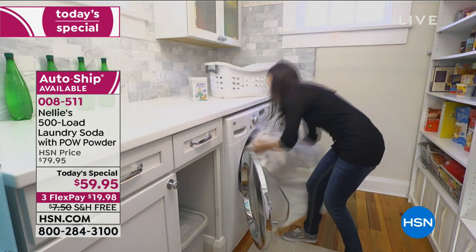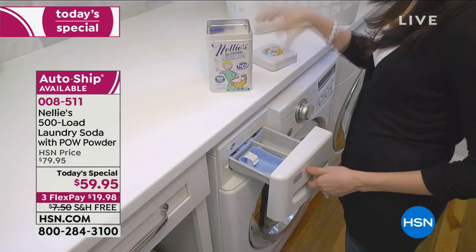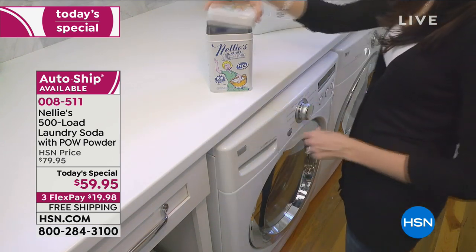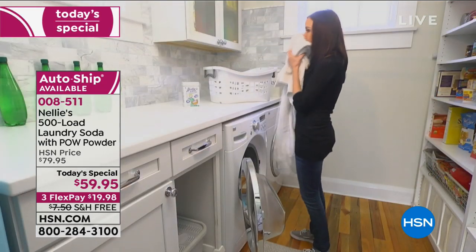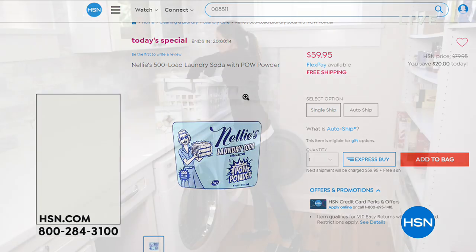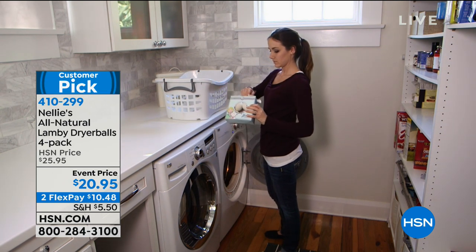Let me also remind you what we had just a little bit earlier, which was our today's special. This is by Nellie's. For today, you're gonna be able to get their Powder Laundry Detergent for under $60, and you can do 500 loads of laundry. This is gonna be able to do it with 1 tablespoon per load, and you're gonna be able to do this with no toxic chemicals. This is gonna be all natural. It's gonna be able to take care of the life of your clothes, and it is also gonna be better for your family when it touches your skin.